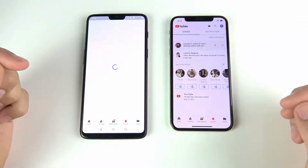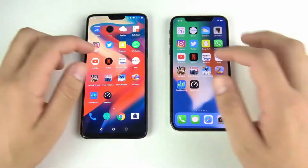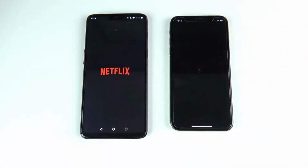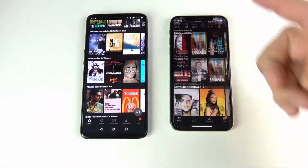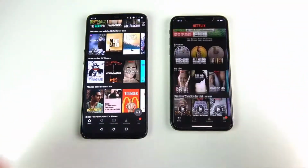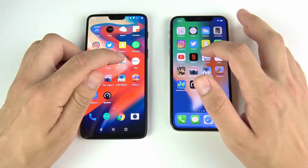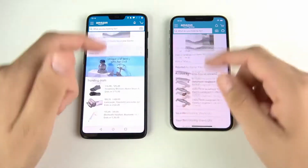What about flipping through some menus here? And you could see about the same there. So the experience with speed so far is similar on both phones. Let's go into Netflix, and you could see Netflix is ahead. Ooh, nope. I was about to say the OnePlus 6. It looked like it was going faster, but that might have been a tie there on Netflix. Let's go into Amazon, and you could see Amazon. That's the iPhone 10 slightly.